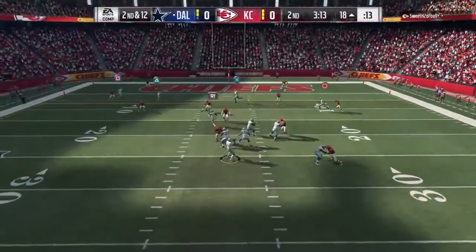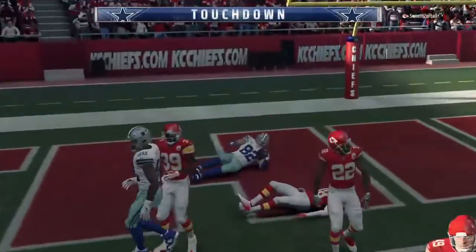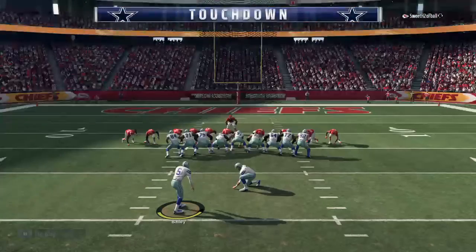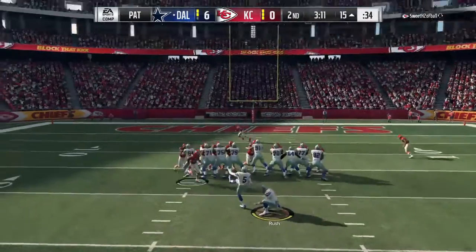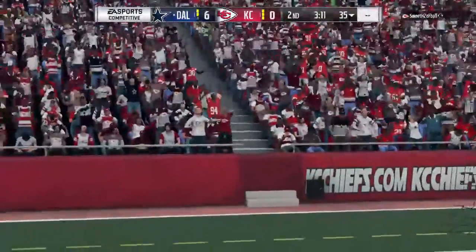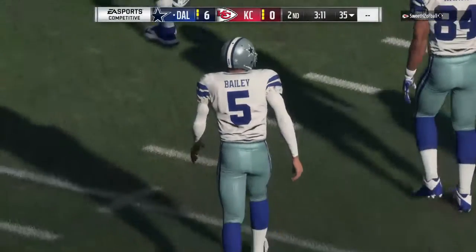Second down, Prescott. And that is caught. It's Witten for the Cowboy touchdown. Jason Witten, an 18-yard touchdown grab, and the Cowboys are in for 6. And oh, it's no good. For the second time now in this first half, he's missed an extra point.